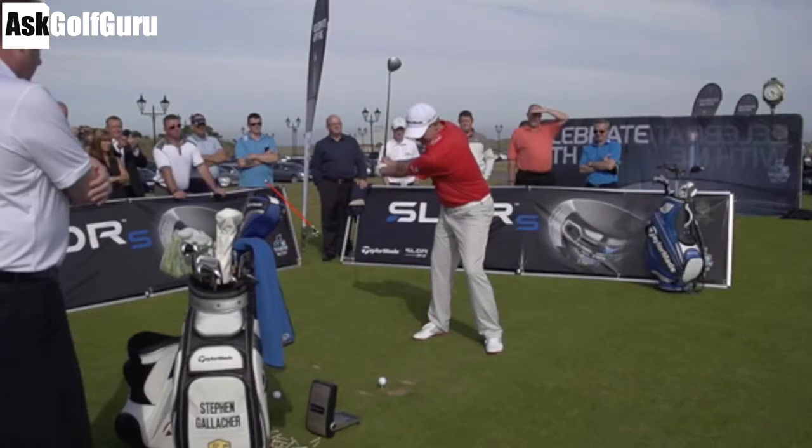And then as we go back, if we get to the left arm parallel to the ground position, you see here the face is almost pointing backwards. So again, that club face, I would call that twisted. People will call that closed. So again, it's twisting around the axis of the shaft a little bit.